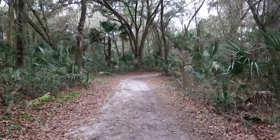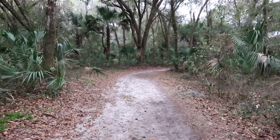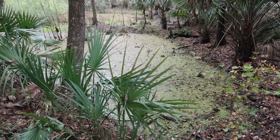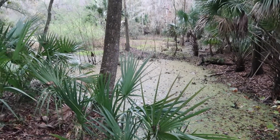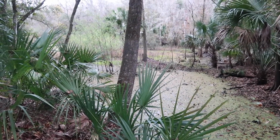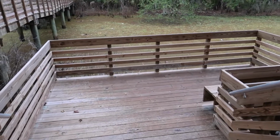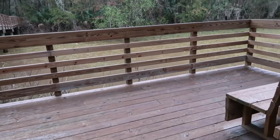This is a nice area just to come walk around and try to see any of the wildlife. They do have a little swamp area that has benches that you can actually sit on and see if you see any gators inside of it. Here's the swamp area that you could come walk along and try to see if you see any wildlife. Off in the distance there is a bridge that you can actually cross. Now, they do have alligators and snakes, so be very cautious when you are here. This is a great little area that you can come sit down on and enjoy the nice view.